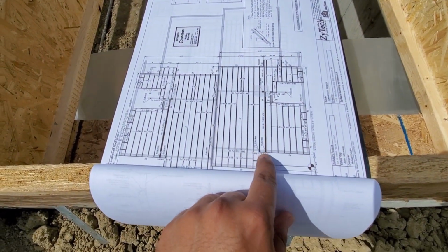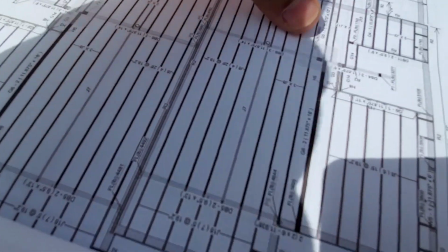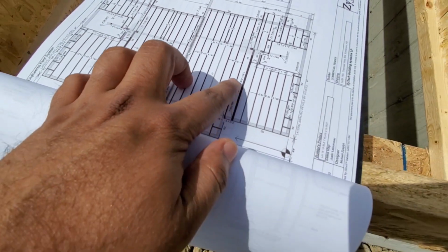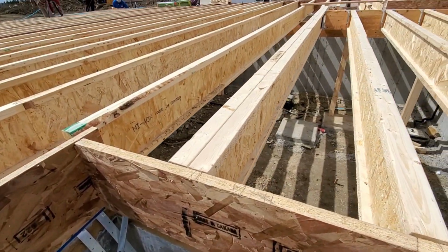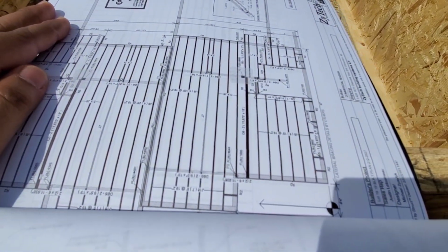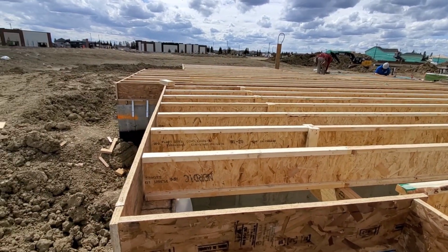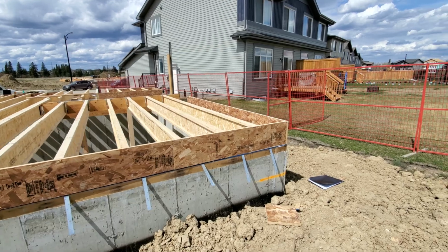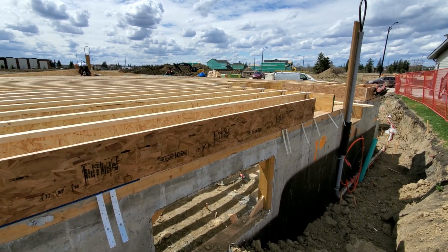You can see here now, this is a dark line, and it says 11.875 inches by 18 feet long, and there's two of them. So if I go here, that's exactly what we have. And that's how I have to come and compare my drawings to what's actually happening on site, and just make sure there are no errors happening. It's a beautiful site. I love having the framers on site. They move the fastest, and you can see so much progress happening every day.